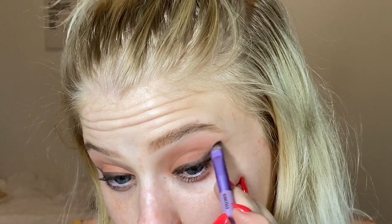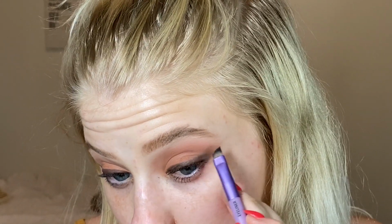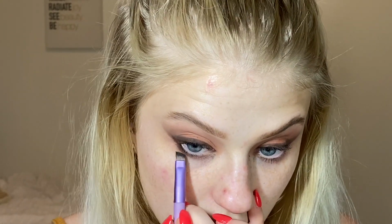I'm just taking my brush and kind of dragging it upwards. Just taking it a little bit underneath here so we can add some shadow and dimension there. I'm leaving my waterline bare, if you notice, this inner part, because that is not an area that you want to close off. It's gonna make your eyes look smaller.